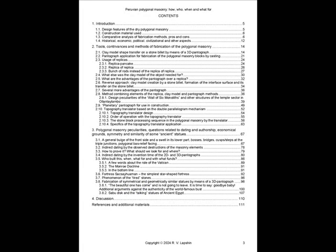Copyright 2024 R.V. Lapshin. Contents. 1. Introduction. 1.1. Design features of the dry polygonal masonry. 1.2. Construction material used. 1.3. Comparative analysis of fabrication methods, pros and cons. 1.4. Historical, economic, political, civilizational, and other aspects. 2. Tools, contrivances, and methods of fabrication of the polygonal masonry.